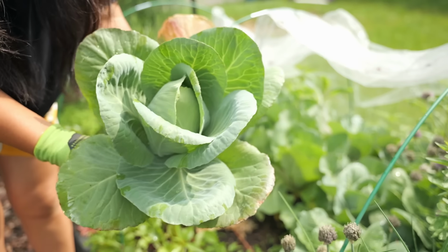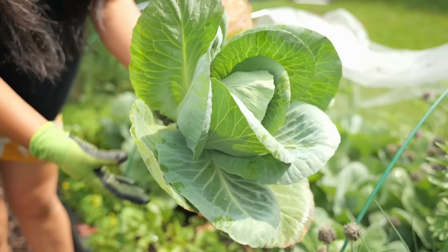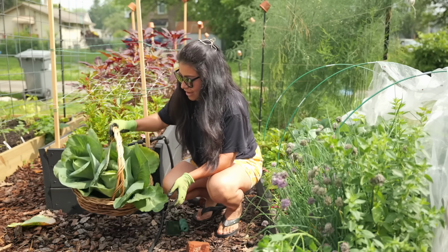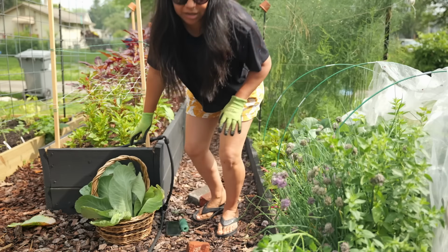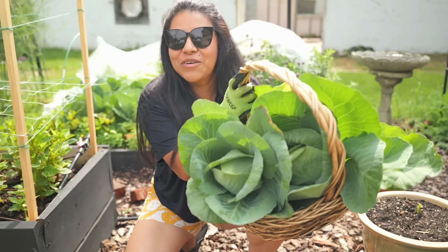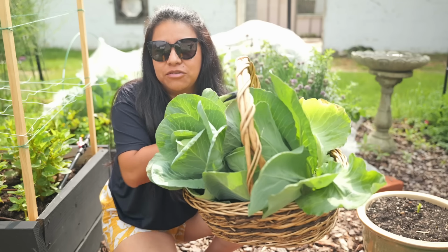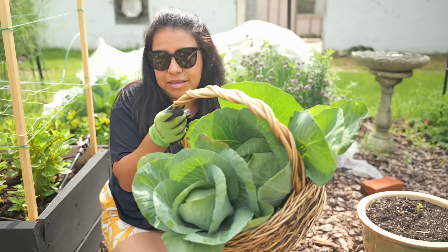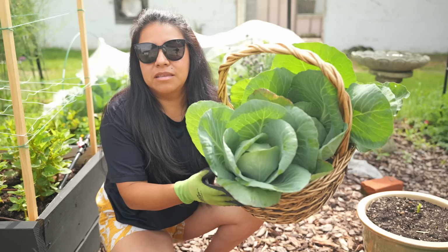Okay, this guy's smaller, but look at that, it's still beautiful. Oh my gosh, these are so beautiful. Isn't this beautiful? Oh, this is really not the right lighting. Isn't that so beautiful? Normally I don't have great luck with cabbage, and by that I mean that the bugs start to eat them before they even reach something this big.